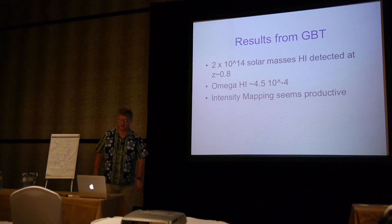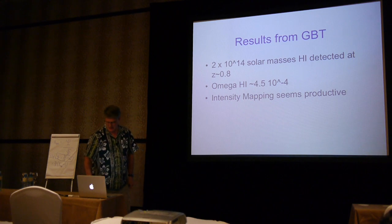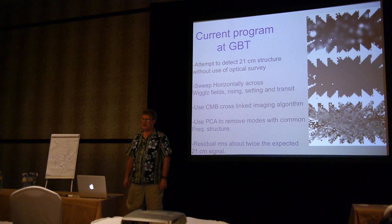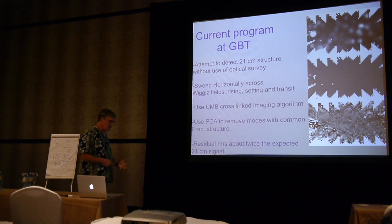Omega HI is about 5 times 10 to the minus 4, and it looks like we're getting some mileage out of this intensity mapping idea, able to handle the foregrounds. The next step is to try to get a signal without the optical redshifts, just the 21 centimeter radio data now. So what we're doing now is mapping the sky using cross-linked mapping like the ACT telescope does.